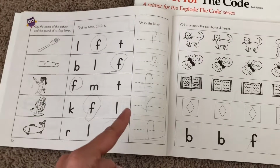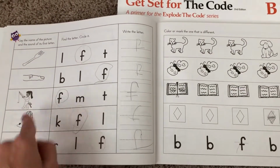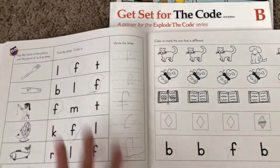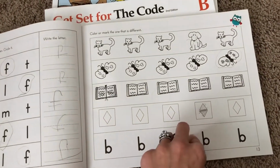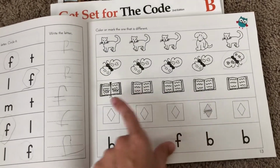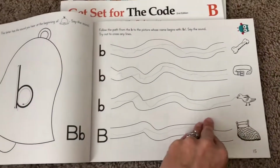But now that she's in book C, these will change. It might be a word with an F and an S and a T and an M and an R. Like it'll change it up. So she's doing more. I'll show you that in a second. And then they always have it start with her finding the difference in each row. And then we have a new letter.